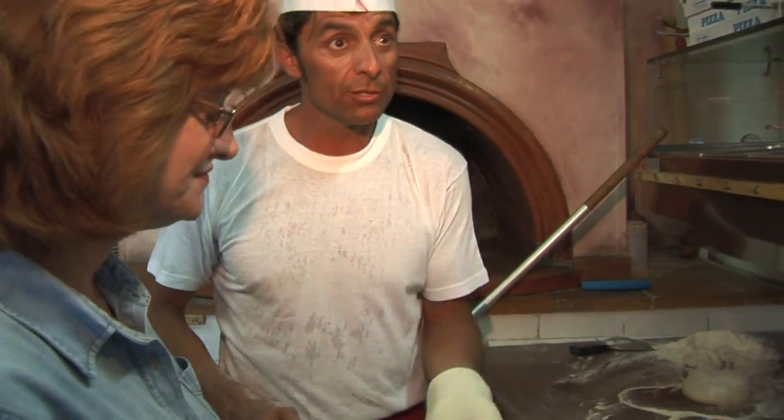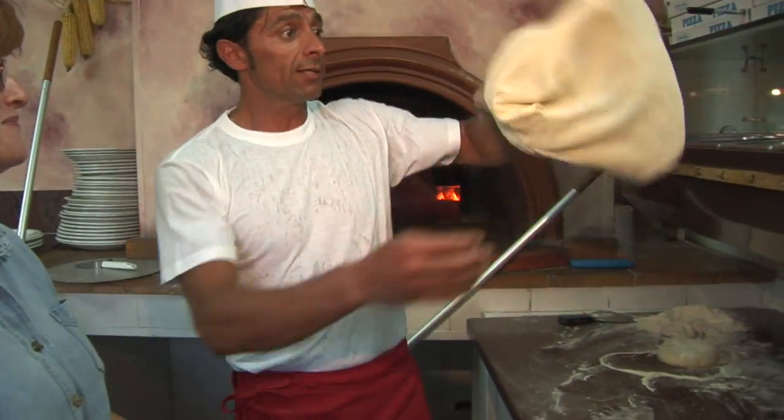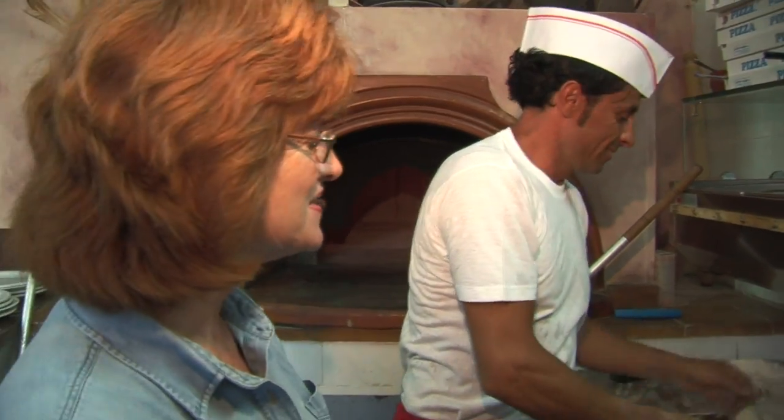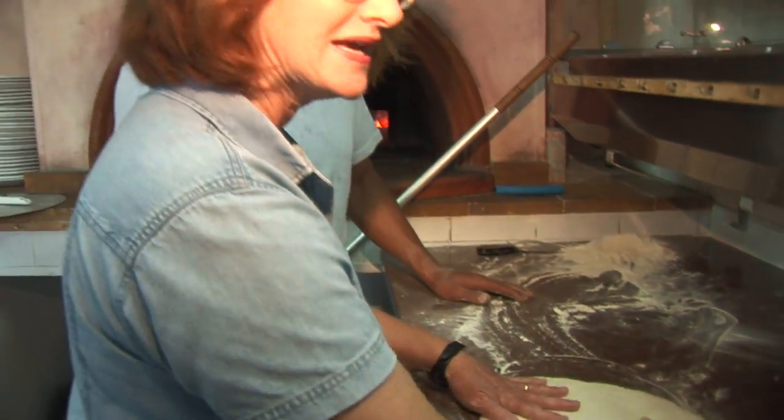Whoa. Okay? Oh, my goodness. So he's spinning it while he's doing it. I'll try this one. My pizza is getting a little bit rectangular here.